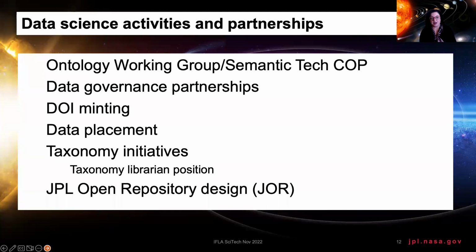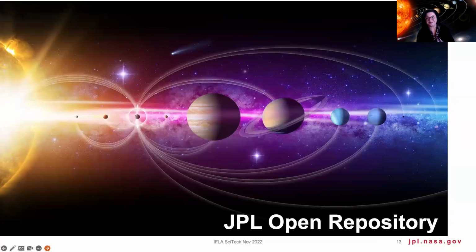And then I mentioned the JPL Open Repository design as another partnership. Next slide, please. So the JPL Open Repository, as I said, came from a number of requests from JPLers not knowing where to put their data, needing help, my staff needing help in placing data, and also requests from JPLers around how can we view each other's data sets, how can we view each other's journal articles without having to rely on a subscription, maybe a pre-publication or preprint edition.